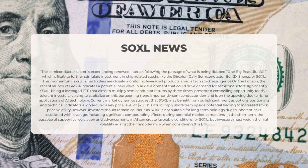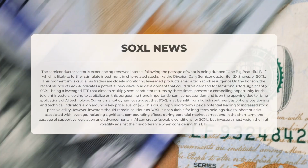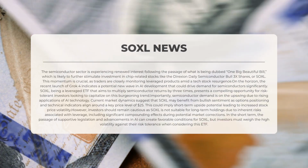SOXL, being a leveraged exchange-traded fund that aims to multiply semiconductor returns by 3 times, presents a compelling opportunity for risk-tolerant investors looking to capitalize on this burgeoning trend. Importantly, semiconductor demand is on the upswing due to rising applications of artificial intelligence technology. Current market dynamics suggest that SOXL may benefit from bullish sentiment as options positioning and technical indicators align around a key price level of $25.